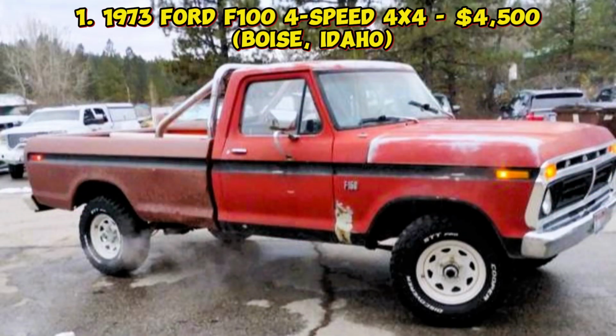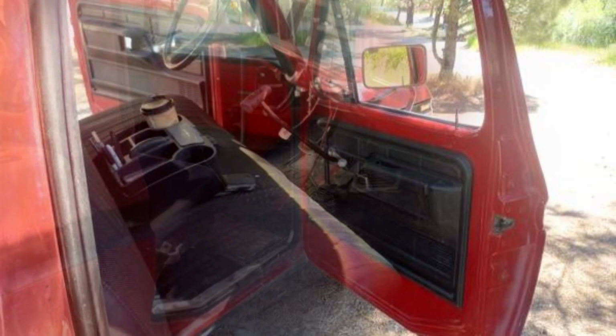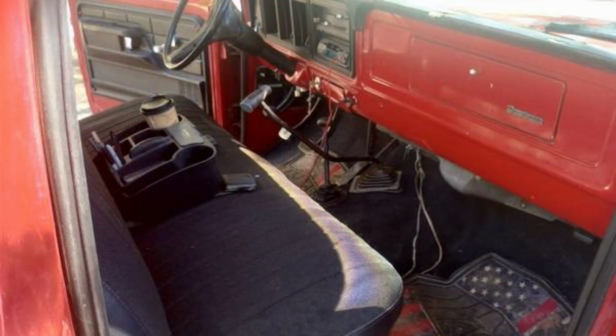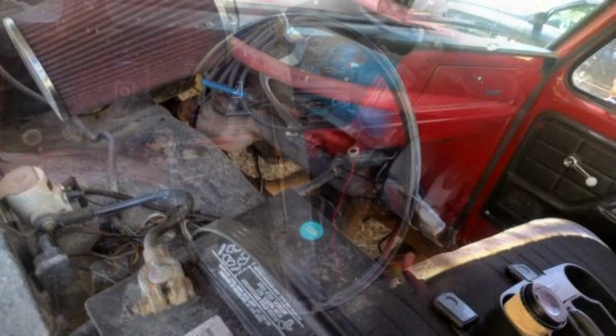1. 1973 Ford F-100 4-speed 4x4, $4,500, Boise, Idaho. This 1973 Ford F-100 is powered by a 390 V8 engine and 4-speed manual transmission. Priced at $4,500, it has 129,873 miles, odometer rolled over, and a clean title.